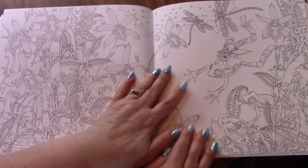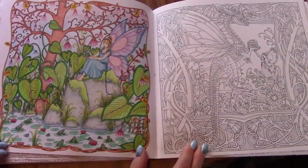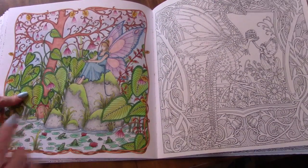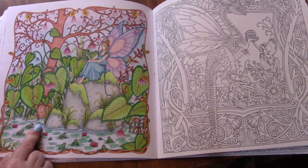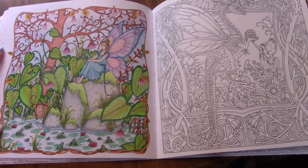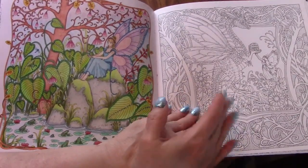Peepers! And I did this one, I think this was a buddy color with Jen from Reading with Pugs. I think this was a page we did a buddy color. And I can't remember what I used, because now I write on the very bottom in fine letters what I used on the pages. But I didn't back then. And I really want to do that one.